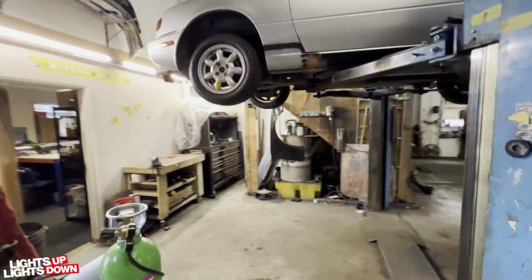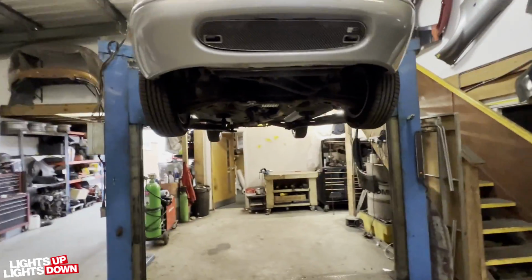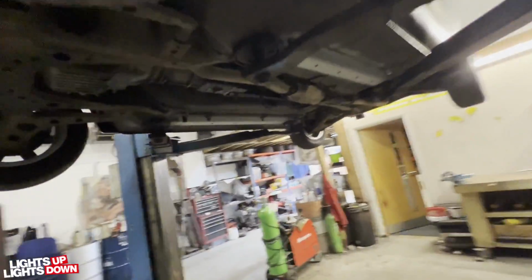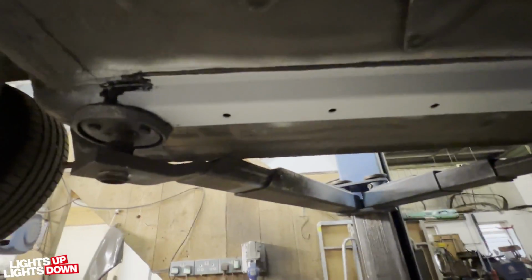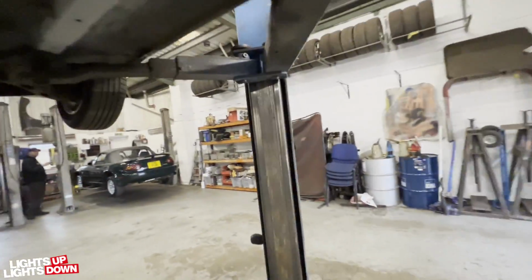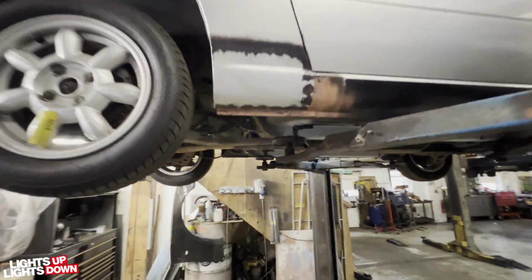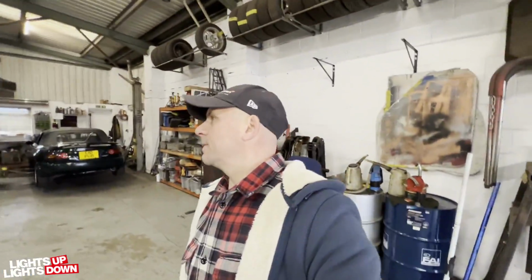So this one here, is this the subframe one? Yes, it's K50. So this is the one where we're removing all the subframes and powder coating the arms. You can see that we've done the floor rails in there. They've all been put in. Owen's done the lower sill there, and there. And then we've just got a few other bits and pieces to do on it.